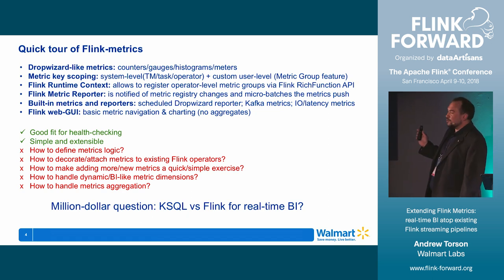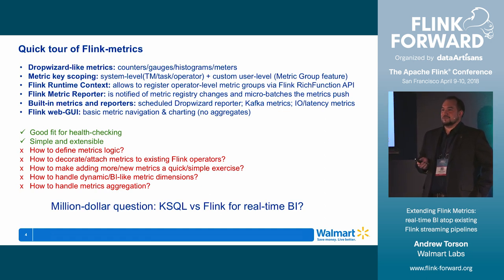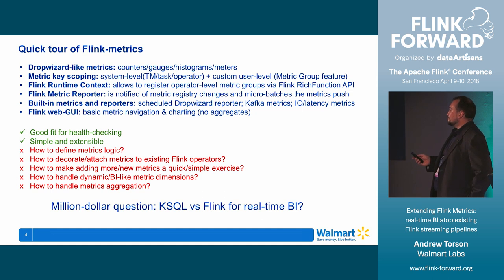And finally, a real good question: is Flink even the right tool? Remember, we are using Kafka together with Flink. Kafka recently introduced KSQL, and there are a number of other streaming SQL tools. So maybe KSQL is the right tool for this. Who knows? But we decided to go with Flink, give it a try, and see how it works.